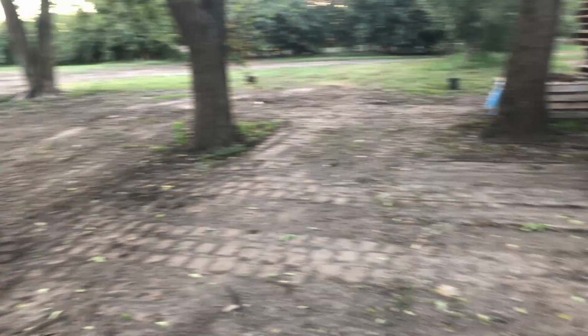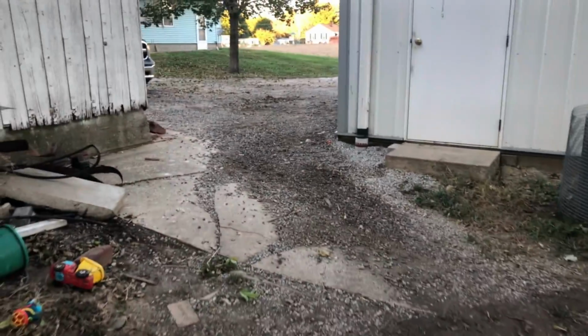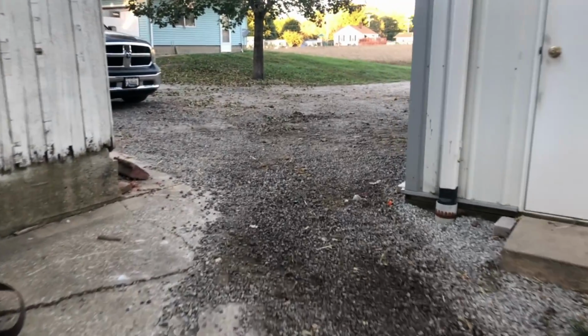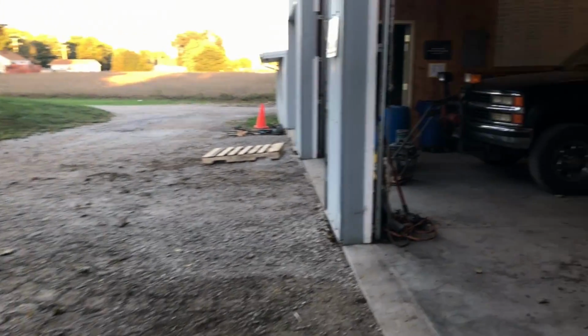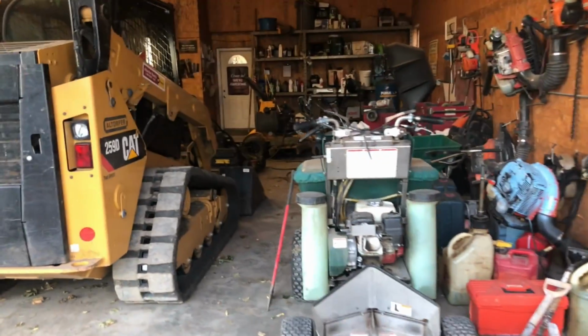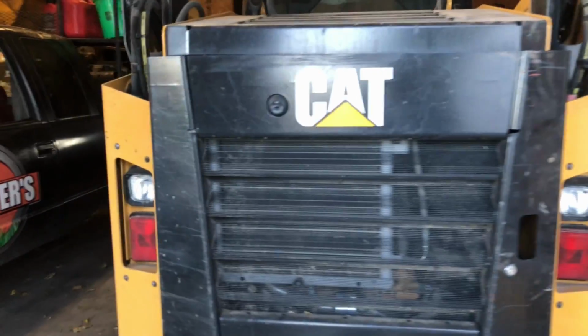And as you can see around the shop, we do a lot of cleanup with this thing. We've got a lot of things tidied back up, so it's going to be a game changer. We're excited to see how it keeps changing the game for us.